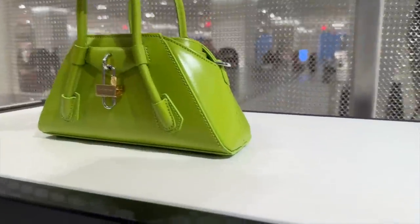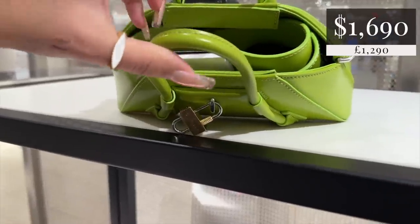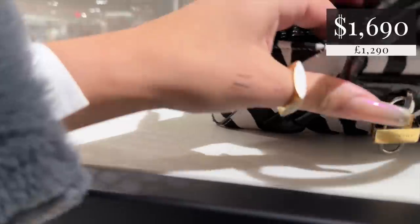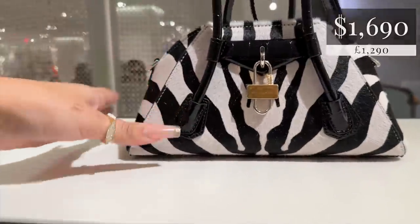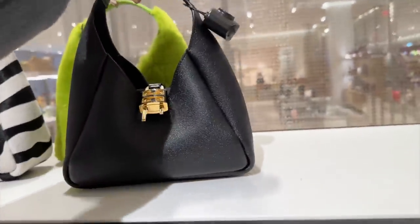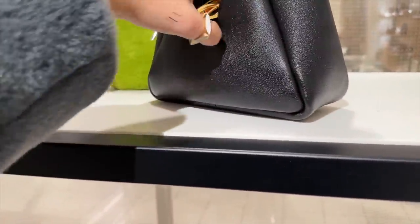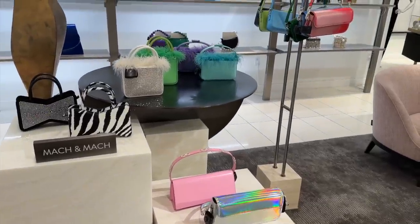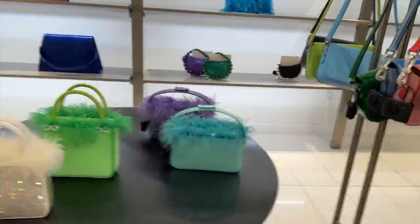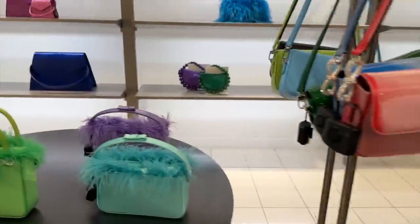So this is like a little east-west Antigona-ish sort of thing. Does it close? Do you have a closure system? Not quite. Interesting. These are these little sort of soft hobo bags with the lock. Oh dear. Oh gosh, she's messing up the display. Thank you very much. Mac and Mac bags, right? So we've got fur over here, fur and satin. Very much a going out moment.